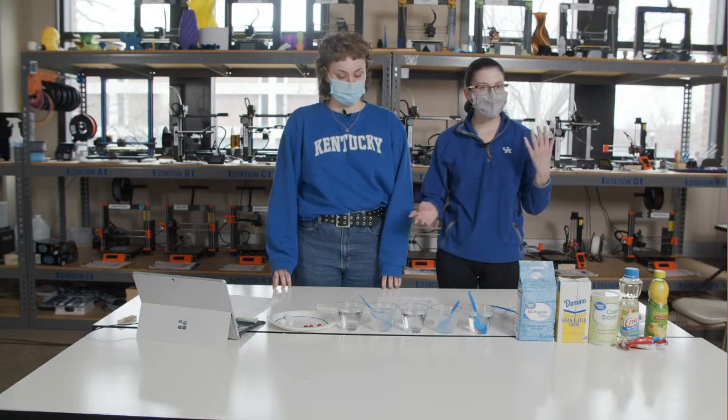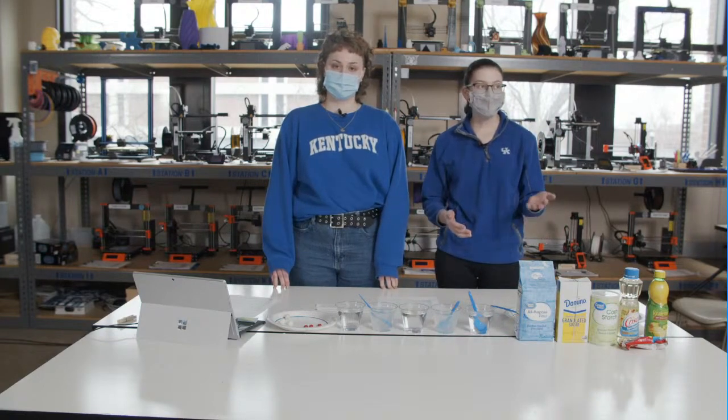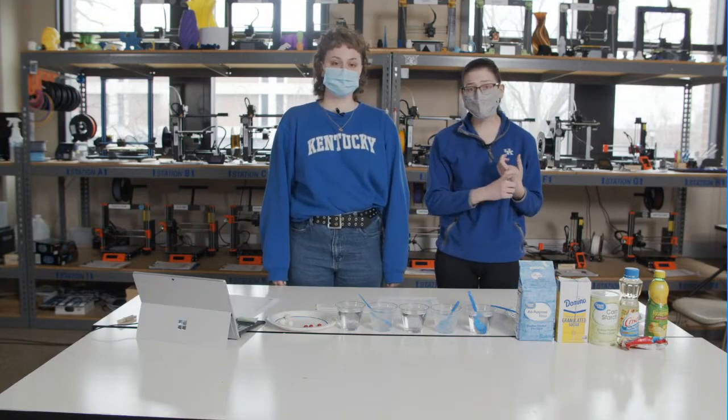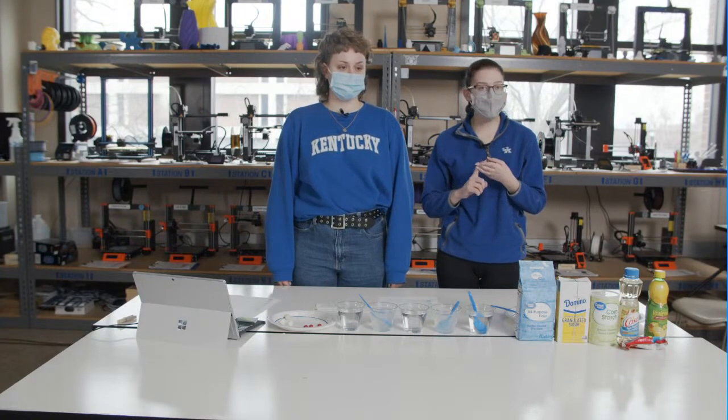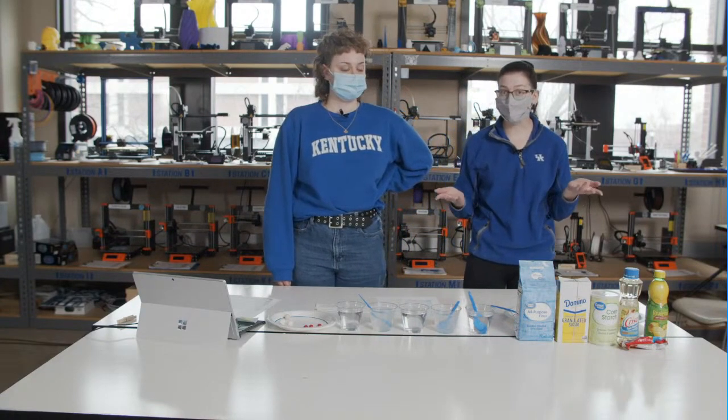So have any of you ever taken medicines before when you're not feeling well, or maybe you're feeling sick? I know I have, and I bet you all have too. We can take medicines for things like a sore throat or a headache or a stomach ache, all kinds of things. Have you ever thought about how those medicines are made?